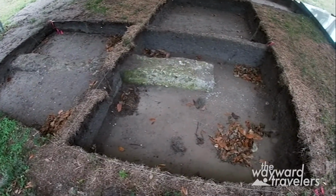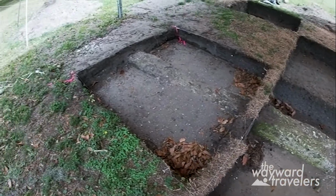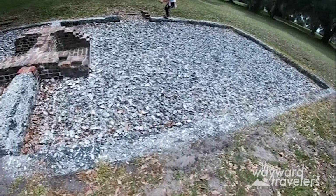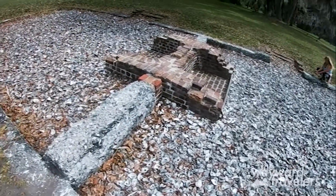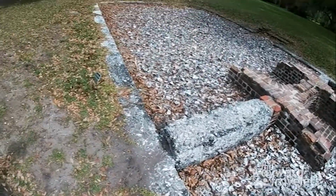Here you can see they've unearthed some portion of a foundation that went right through here. And this is what's left of a home. Here you can just see where probably the fireplaces were there in the center, and then just the outside of the foundations. Row after row of these houses and their foundations.